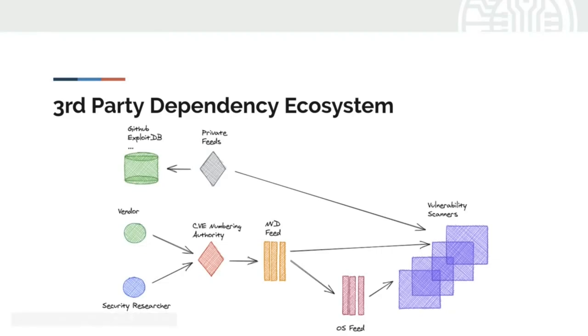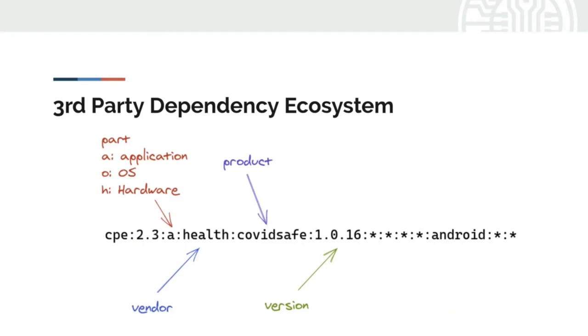So CVEs tell us exactly what vulnerability exists, but we also need to match where the vulnerability exists. And this is done using CPEs, which stands for Common Platform Enumeration. Common Platform Enumeration is composed of different attributes. The first one is the part, which tells us, is this an application? Is this an operating system? Is this hardware? The most important ones are the vendor, product, and version. Others are less commonly used, or they are not used in a consistent way.